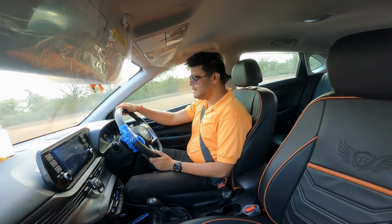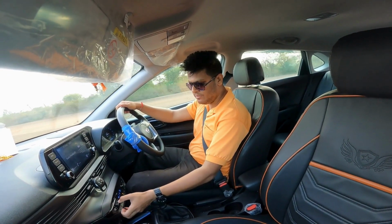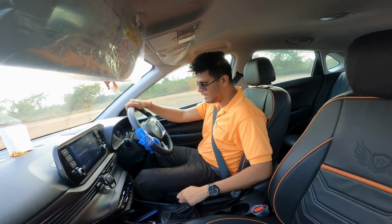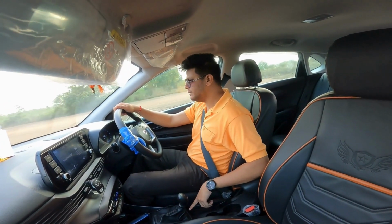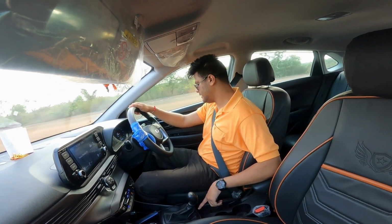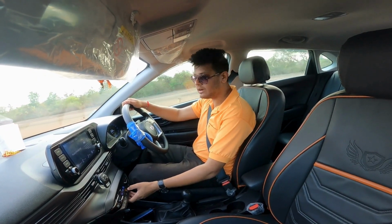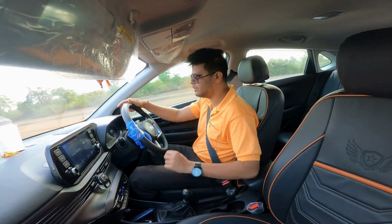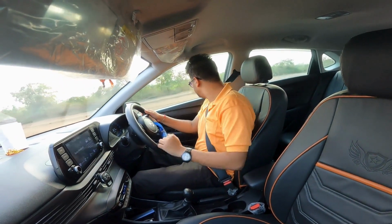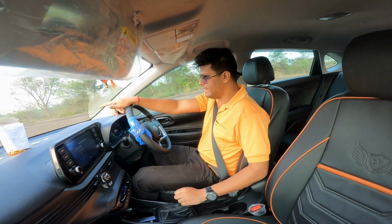Okay, now I am inside the all new i20. I will be drifting this car now with the accelerator pedal, and without the handbrake. So the theory is, first I will break the traction with the steering control, and then I'll keep pressing the accelerator, so that the power channels to the front wheels and it goes on sliding. So let's see if I will be able to do this. This is the corner I will take.